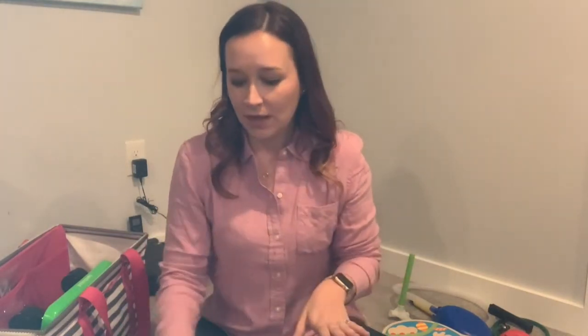Again, getting multiple uses out of these items. And this time she went over the peanut ball on her tummy. So picture she's on her tummy over the peanut ball and supporting her weight on her hands. And now we had all of our little dinosaurs that were put together. This was our dinosaur cave.